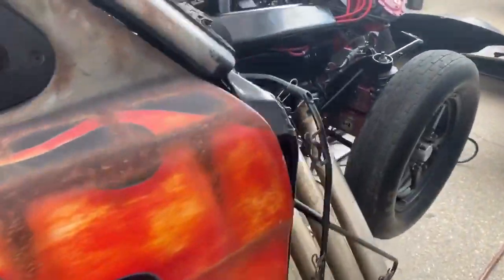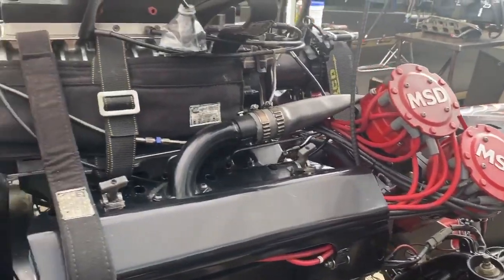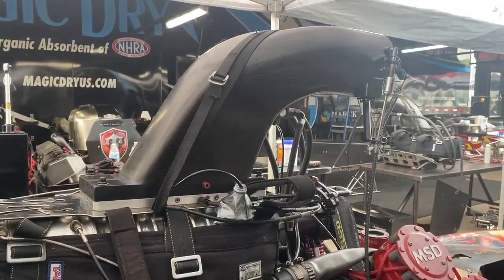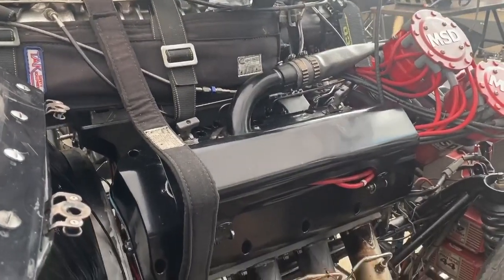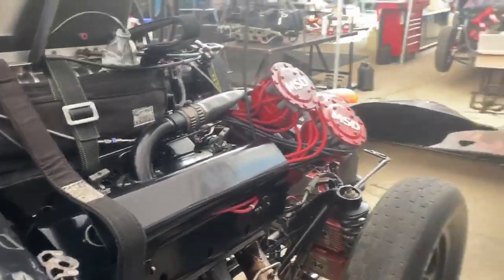Up here, all the ignition system, 44 amp mags, everything just like your fuel car. Yep, exactly the same bearing, supercharger on it, same injector. We run the same stuff as we run in our NHRA car. We're trying to calm it down a little bit, but the parts are just not made for this, so it makes it a little bit more difficult. But we have a lot of fun doing it.